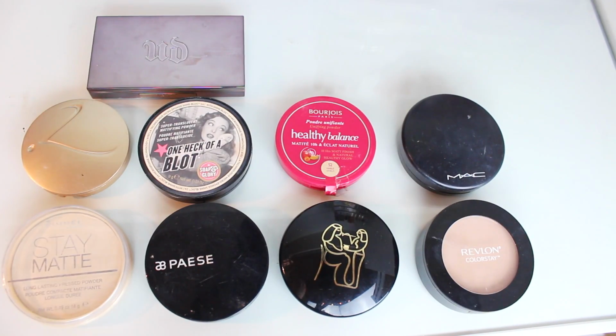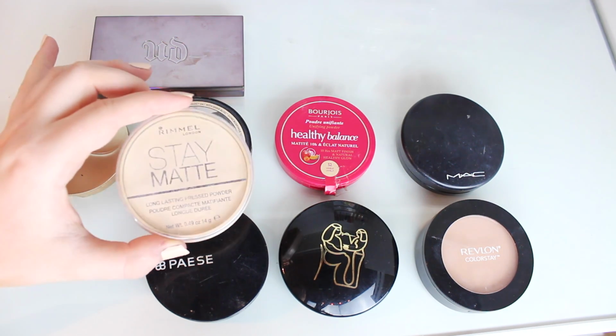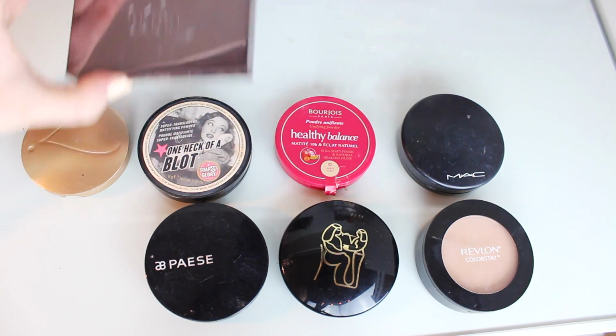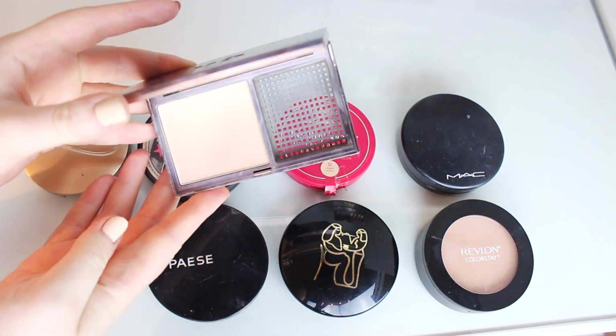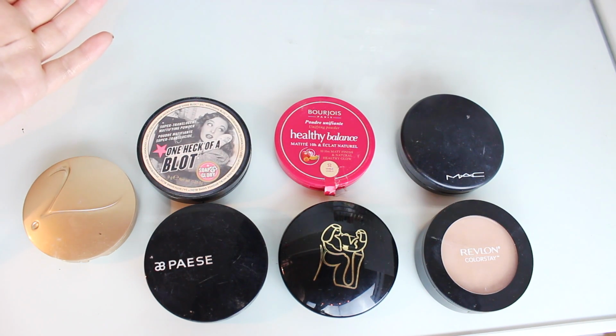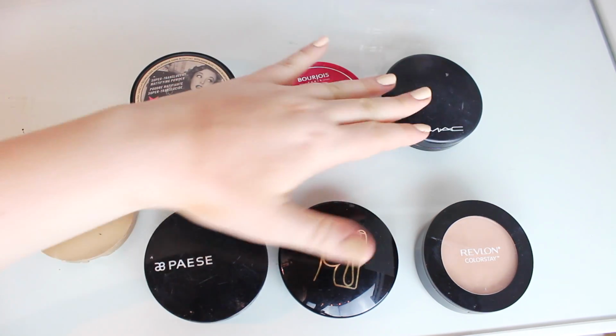So here we have my pressed powders. I'm just gonna start with the ones that I love. Rimmel Stay Matte. This is my favorite powder. Love it. I'm also going to keep my Urban Decay foundation powder because it has really good coverage and I really like that. These other powders I haven't really got to try too much, so it would be weird to just get rid of things that I haven't tried yet.